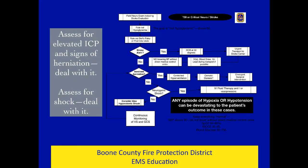You need to get moving when you think that there's something critical neuro going on. Let's check for elevated intracranial pressure. Let's look for those 3 signs. Let's look for strange breathing patterns or not breathing adequately. Let's look for elevated blood pressure and then the reflex bradycardia that goes along with that. The blood pressure is a good thing. Hypertension is a good thing.